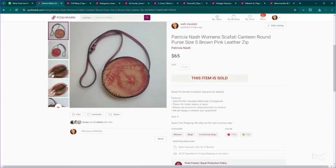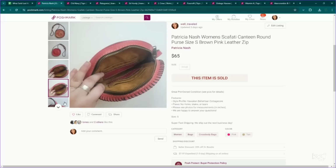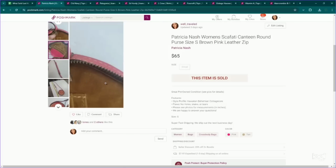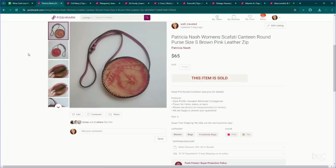Next up, this is a purse flip. This is the brand Patricia Nash. If you guys don't know this brand, this is an excellent brand to be aware of in leather goods. They make a lot of really high quality leather things, wallets, handbags, stuff like that. This one was a much smaller bag. Had it been larger, it definitely would have sold for a lot more. But just a small little crossbody purse. It sold on an offer for $65.